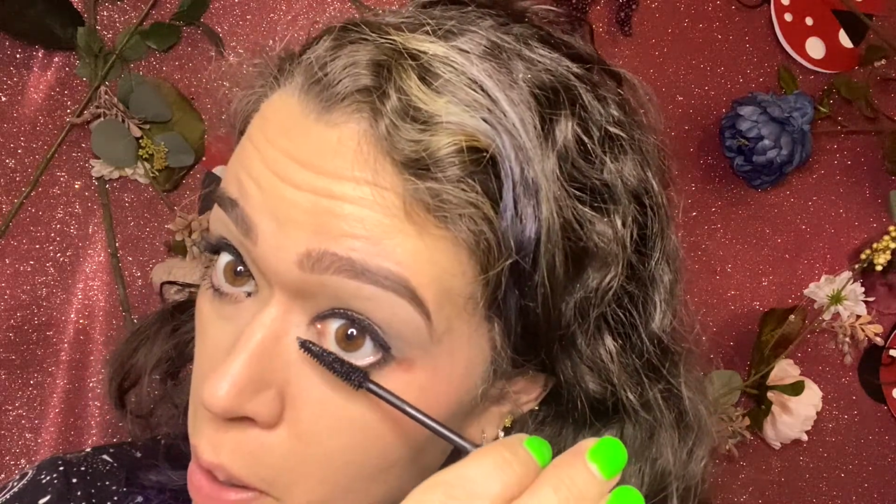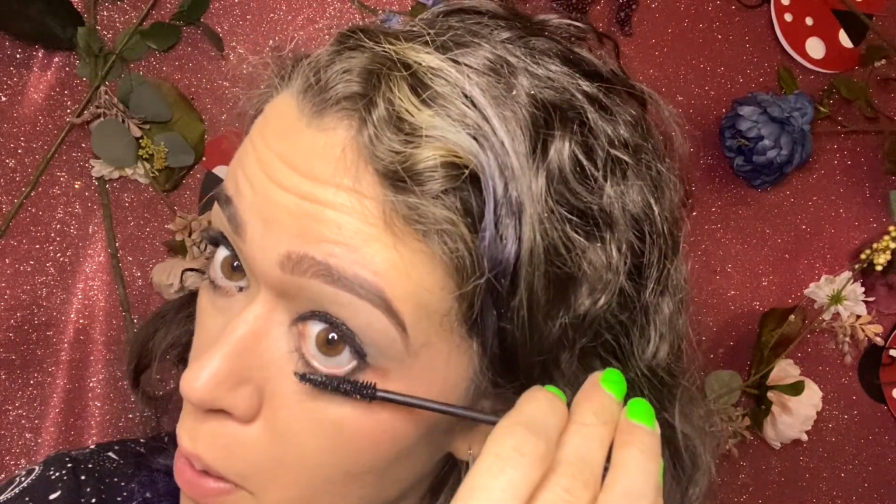Okay. So now we're going to add the same mascara to the lower lashes. It is almost dark outside. And let's add a little bit more to the top lashes. I have a non-waterproof mascara I'm adding to the top lashes also.